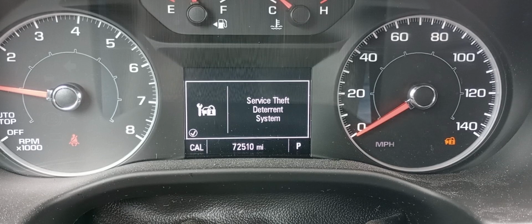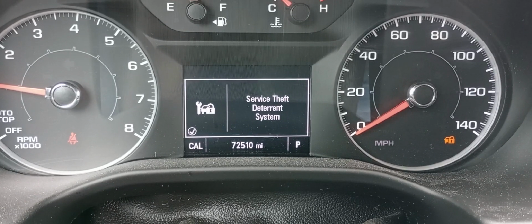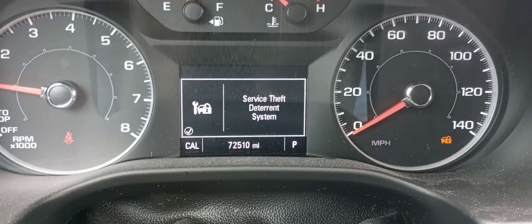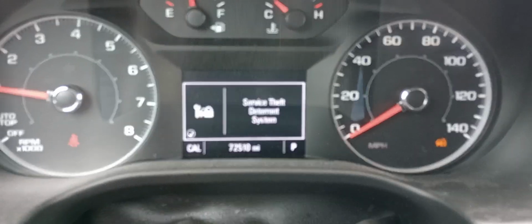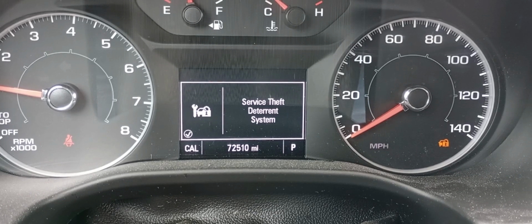So then I held that down for 12 seconds, just trying to clear this programming mode for new key fobs. And then everything turned on and I was able to start it, but now it says Service Theft Deterrent System. But the car is running. I'm able to put it in reverse. Works. So anyway, these things have issues.